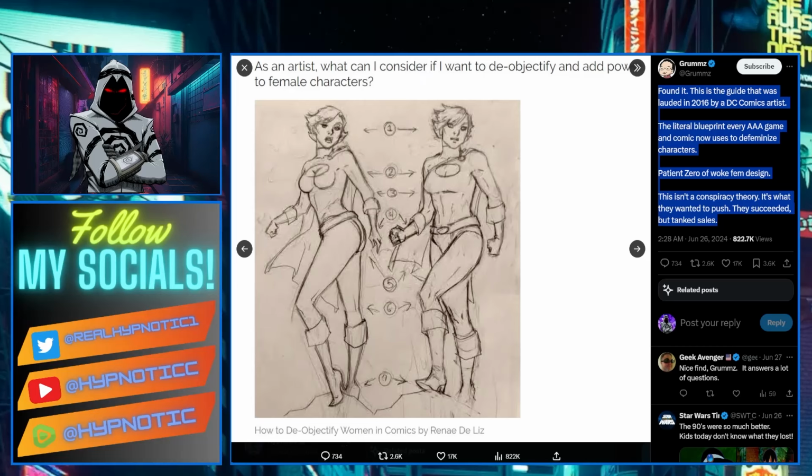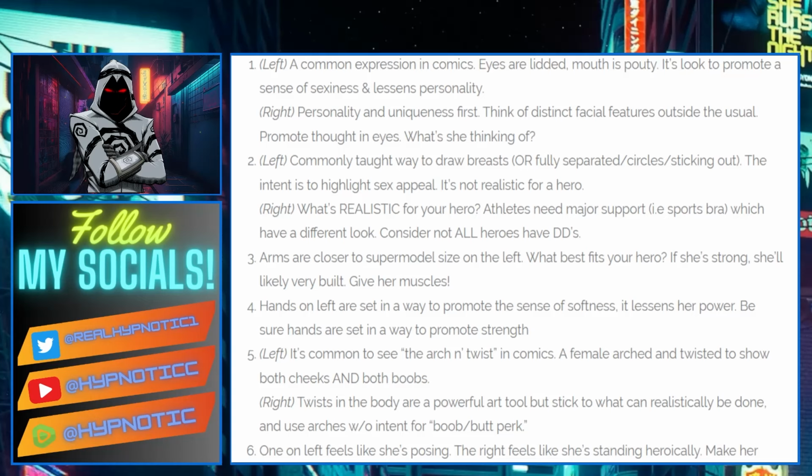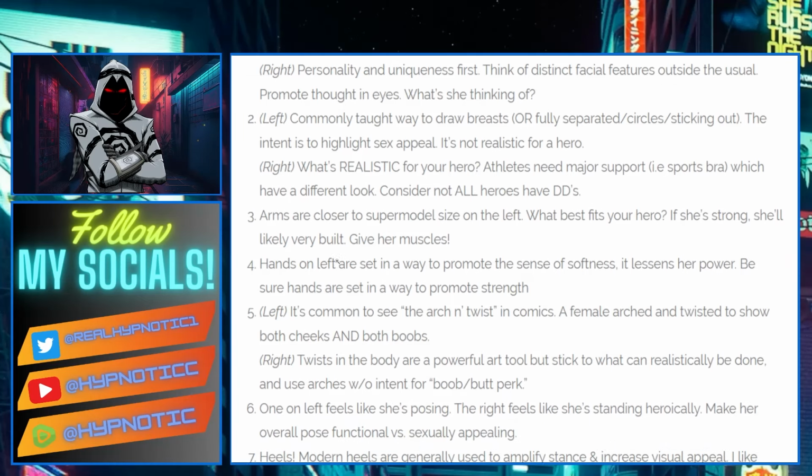I understand giving her a little bit of muscle, but at the end of the day, she's still supposed to be a human, right? Unless you're selling us a story of some magical creature where the female race is able to be extremely muscular on their own without steroids. I mean, what are we doing?